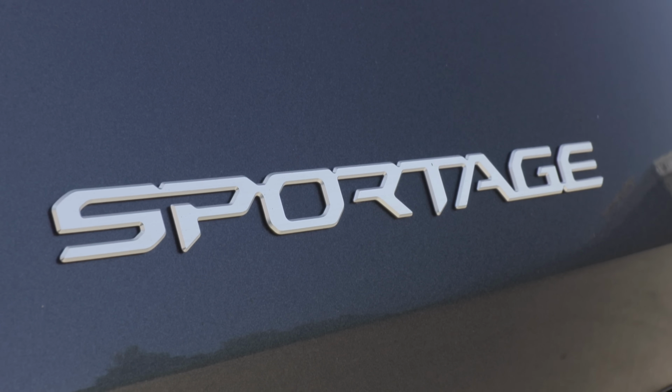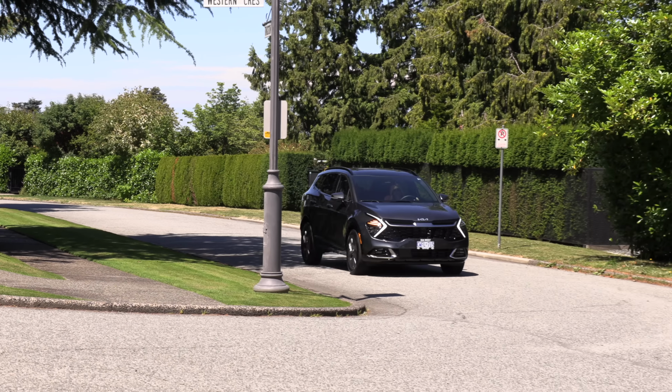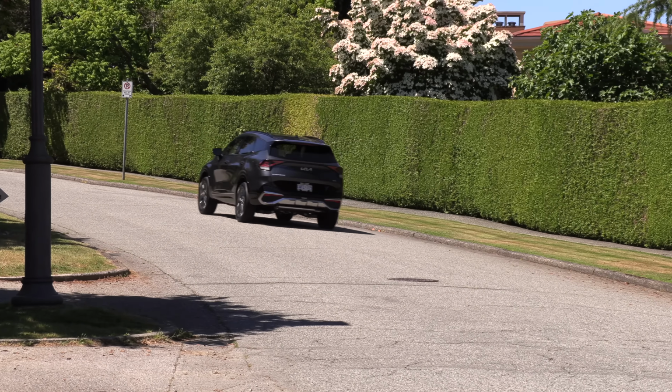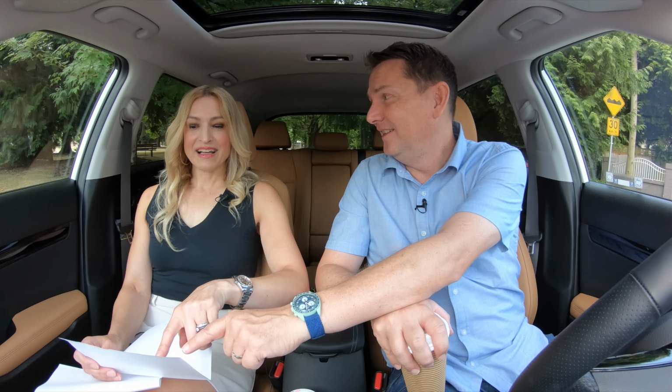Okay, so the Sportage, why can't I say it? It's Sportage. Now I'm just getting confused. Okay, so in Canada, the hybrid base model is under $40,000. And the hybrid SX model, which is the top trim, is just over $46,000. Just like a year and a half ago, it was $36,000. Yes, they've put the price up.